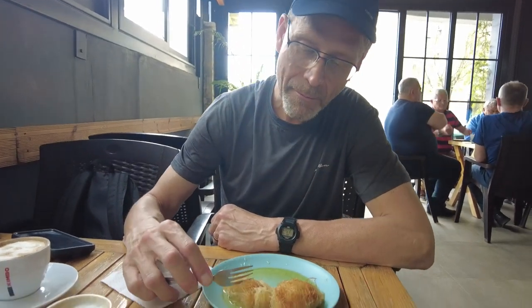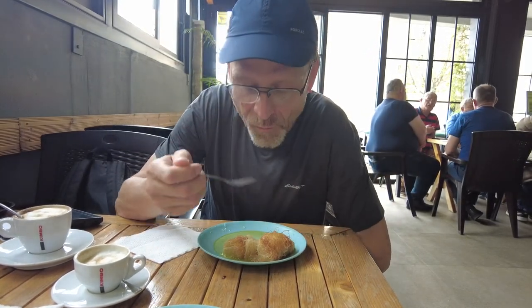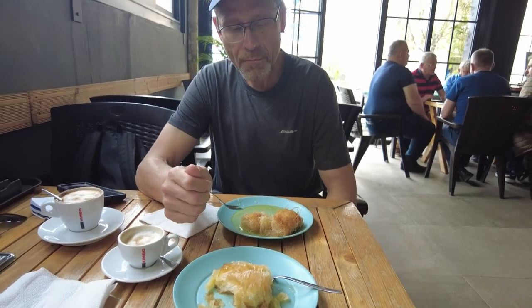Weird texture. It feels funny in your mouth. The pastry makes it kind of almost not quite crunchy, but chewy, maybe. I don't know. And the flavor of the nuts is really, really nice. Okay. That is very good. You liked it? So which would you prefer of the two?